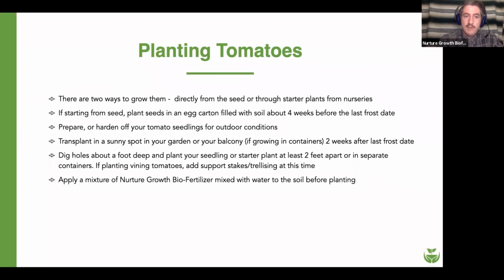After your tomatoes start germinating, you're going to want to harden them off just before you introduce them outside. You want to be germinating your seeds about 4 weeks before the last frost date. That's generally been my go-to. So, like I said, prepare to harden off your tomato seedlings for outdoor conditions. This means slowly introducing them to the elements that they're going to find outside. You place them outside for a few hours a day, and generally I try and spread this out over a 5-day period.